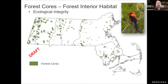For all these elements, we're using landscape scale analysis data. I'm going to give you one example, which is forest cores. We've delineated forest interior habitat, which is really important especially for forest interior bird species. And we call this interior habitat forest cores, just as we did in BioMap3. And these forests are embedded in and buffered by much larger landscapes.